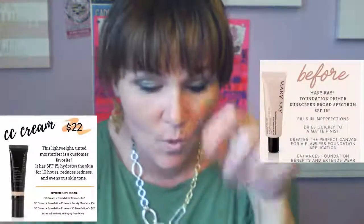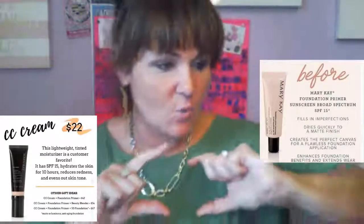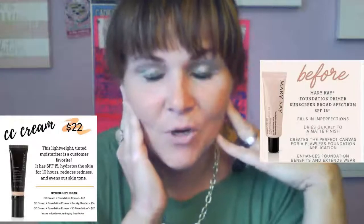And I am going to, in your sampler pack, if you have one, you would have a little CC cream and a foundation primer. Here's our foundation primer. It goes on before you put foundation. It's actually really wonderful in the summer too.